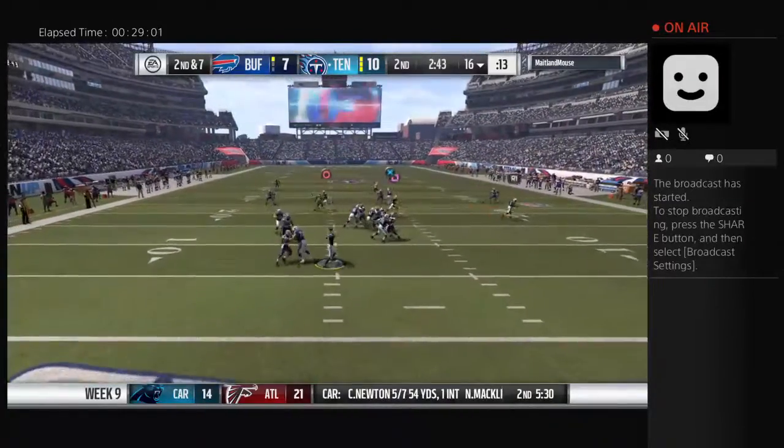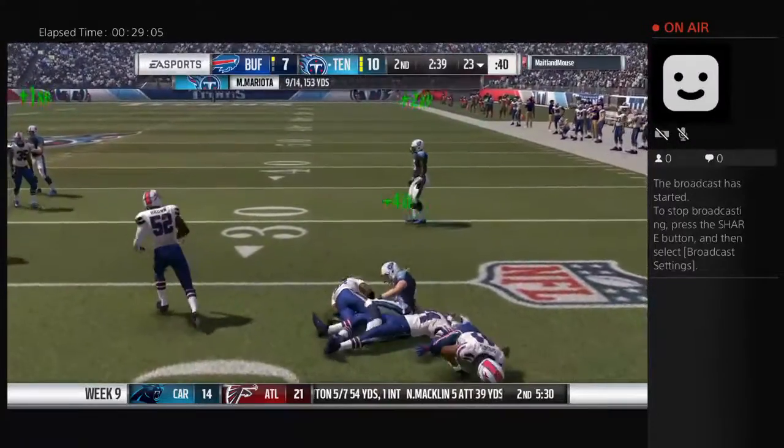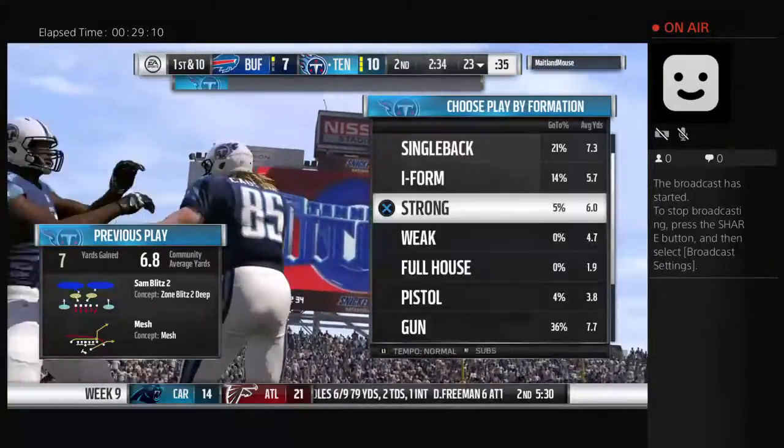Now a second down throw for Mariota. Quick hitter here. It's complete. And they'll get him down here at the 23. 7 yards there. Good enough to move the sticks.